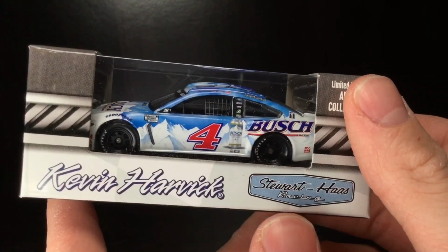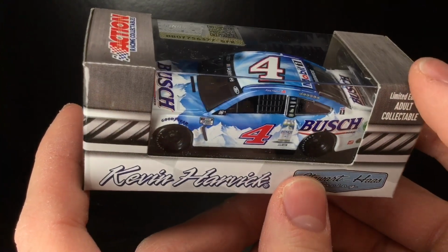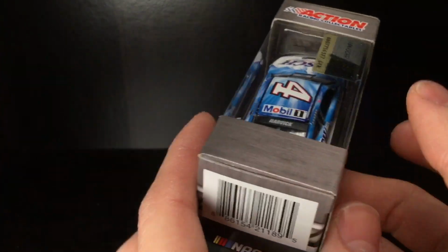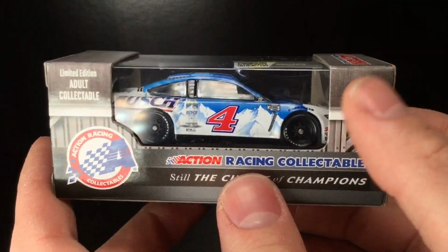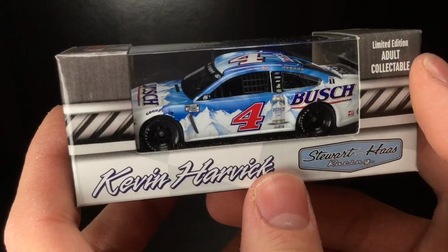My God, man. This diecast might have been best in show. I'm getting so many vibes of a silver bullet that good old Sterling Marlin used to drive back in the day of the Dodge Intrepid. But my goodness, man, this old school Busch paint scheme is absolutely fantastic.